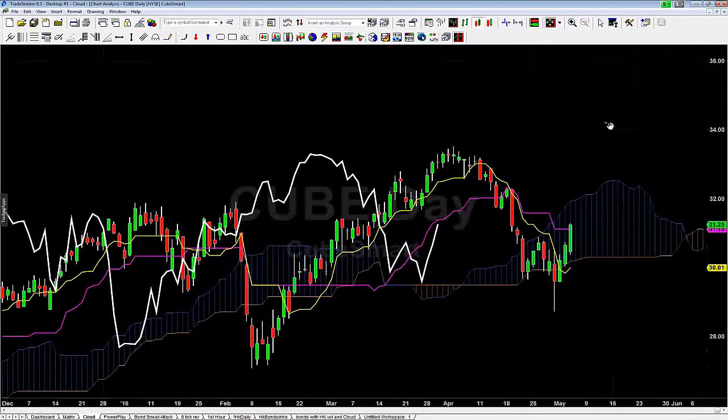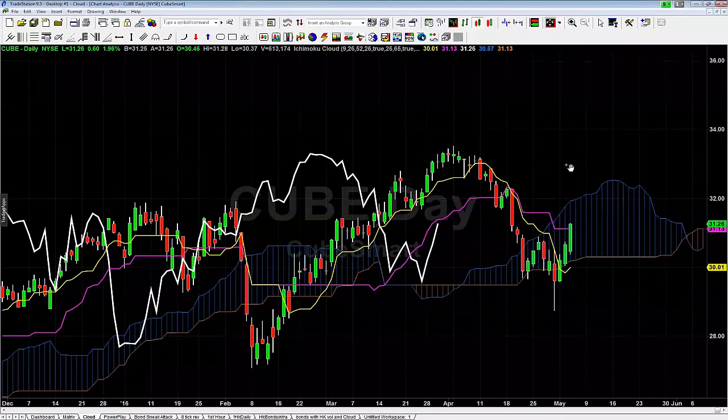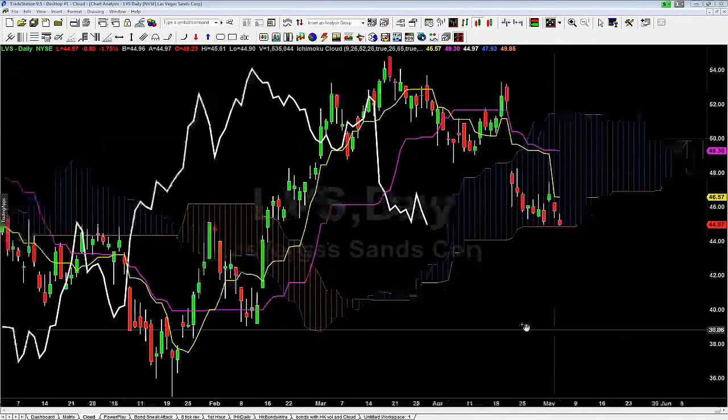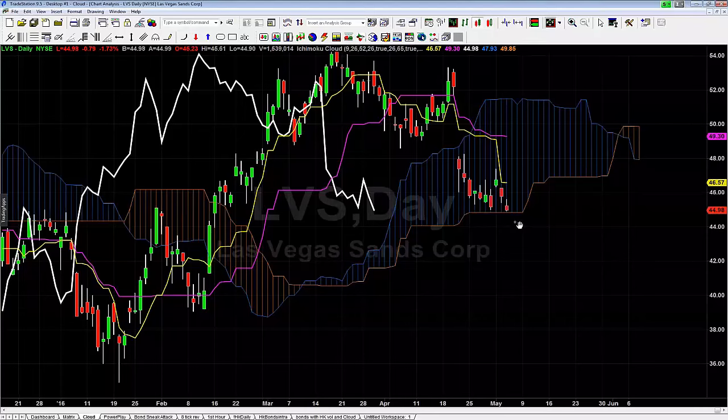CUBE, so let's see here. CUBE is a good long. It's at 31.26, stop at 30.01, and target would be about 32.96. LVS is about to be a good short. So see how it was above, and it gapped down, and it continues to go lower. When it breaks this cloud by one, two, or three bars, that's going to be a good short, and the lagging line looks like it's going to follow, so it's probably going to go back to 38. So I would short it as soon as it drops below the cloud. Stop would be 46.57. Target would be $38.